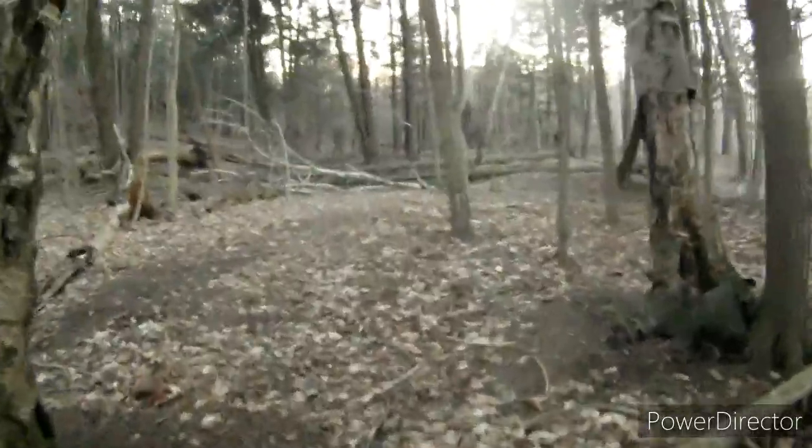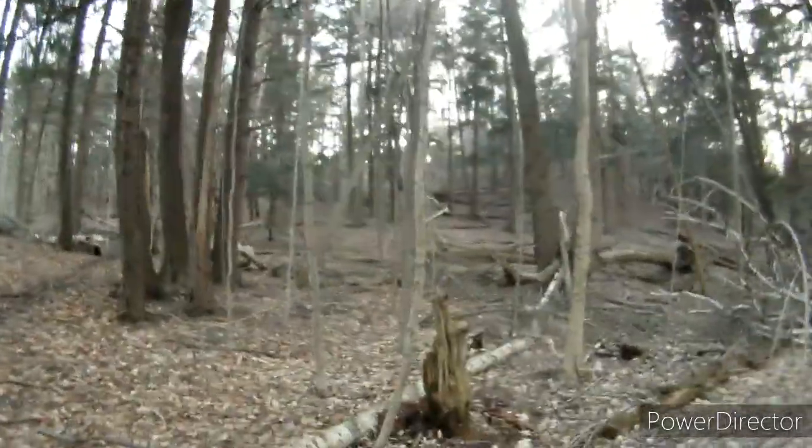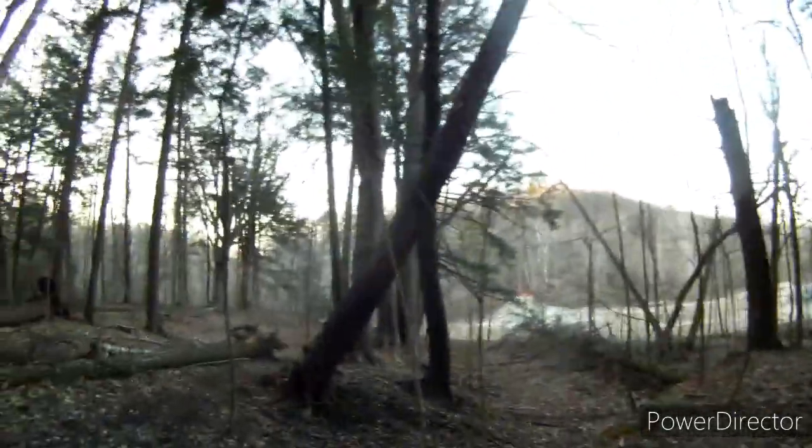Back into the woods, boys. Heading back to the vehicles. The old site where I found a 50-cent piece up there. Well, they're working across the other side where we were earlier.